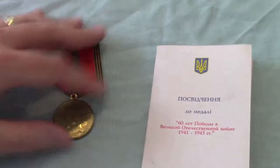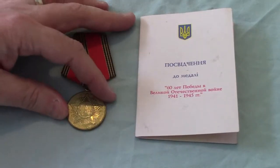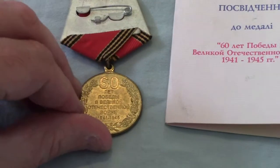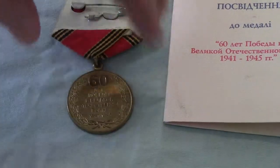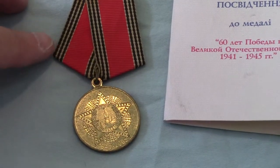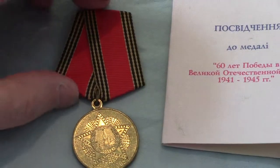Next one up is what comes after 50? Well, we've got 60. So we've got a 60th anniversary of the Great Patriotic War. On the medal itself, I'll zoom in on it real quick so you can see the dates. This one here is going to be on the bottom. So 1945, 2005. And then on the back side of the medal, we have the 60th anniversary like we had on the 50th one before. And you'll notice again a variation on the theme. The St. George ribbon colors on the left and right-hand side of the ribbon, albeit thinner.